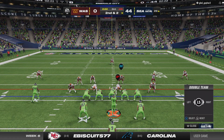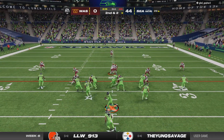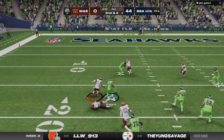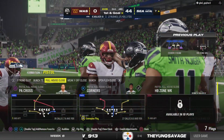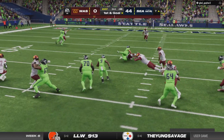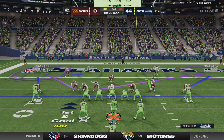Second and a couple. Sticking with Walker on 2nd down. And finally down he goes as they work it inside the 10 to the 7. 171 yards rushing for him now as his big night continues. That was excellent from start to finish, from the blocking to the running, just well executed.